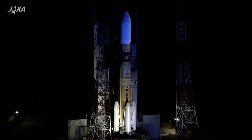You are hearing conversation both in Japanese and English from Japanese Aerospace Exploration Agency personnel in Tanegashima reporting the status of the countdown. Everything is go for launch, now inside 9.5 minutes.